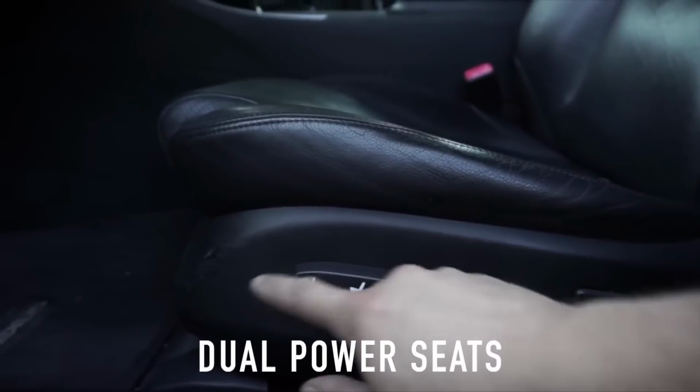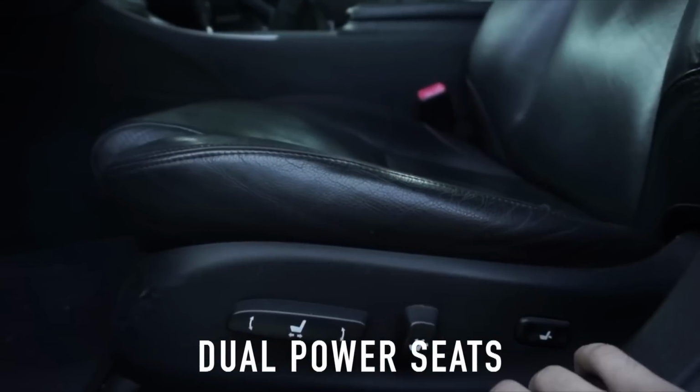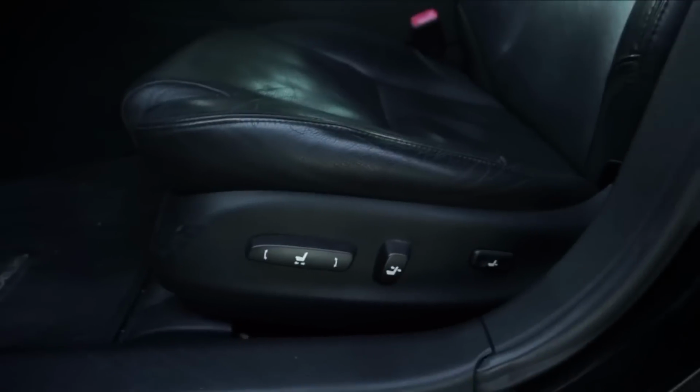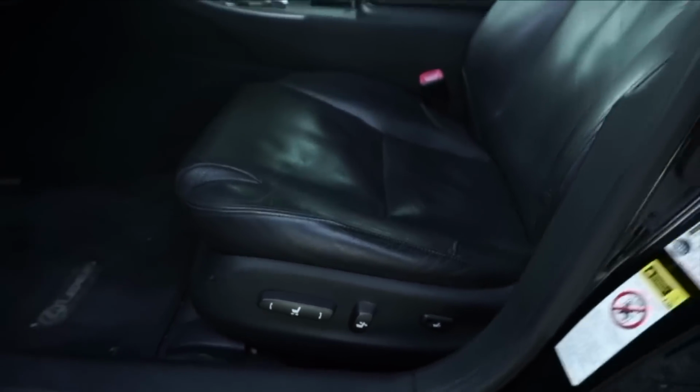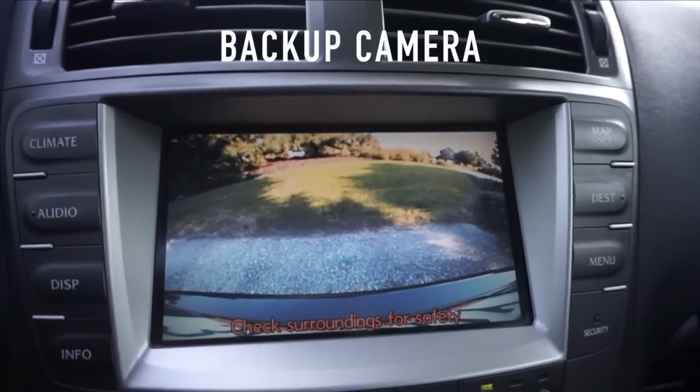Or the power seats. You have dual power seats. They're both heated and cooled, as I said before. You can do a variety of different positions. Because this is fully loaded, it comes with that feature, so it's super nice. About the backup camera, we can see kind of what the view looks like back there. It's pretty wide angle.